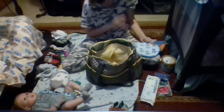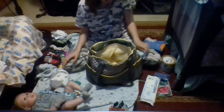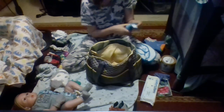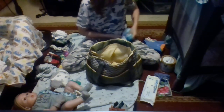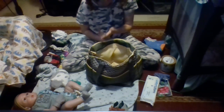I'm not having the other kind of bibs. I have these ones because they have boxes on them. This one has boxes on it, and then I got this one, which is just a plain blue one. These bibs just go with the outfits.